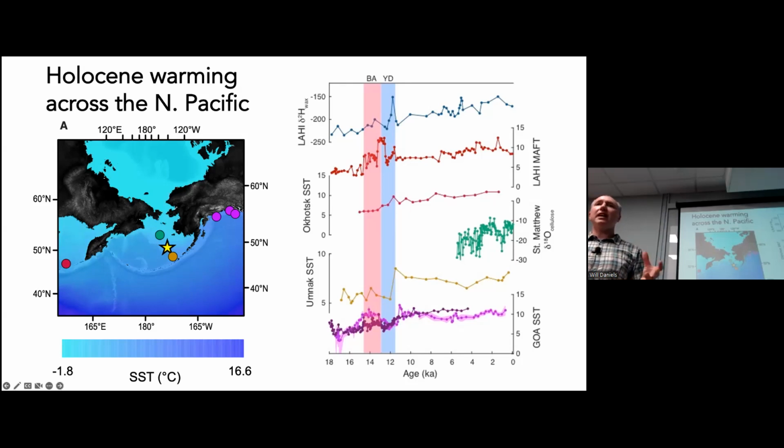That retreat of sea ice carries over into the summer season, keeping summer temperatures warmer than we would expect based on the declining radiation. So it's a seasonal carryover effect that helps explain the warming of the Holocene in this area.